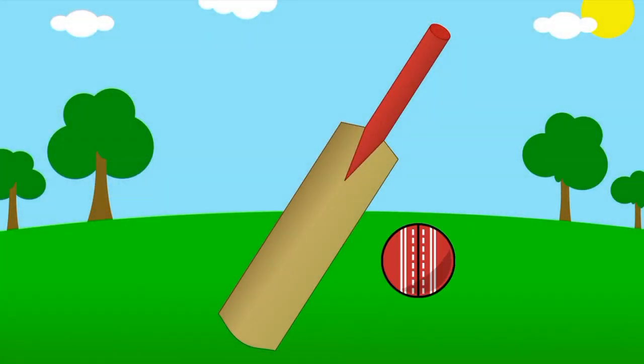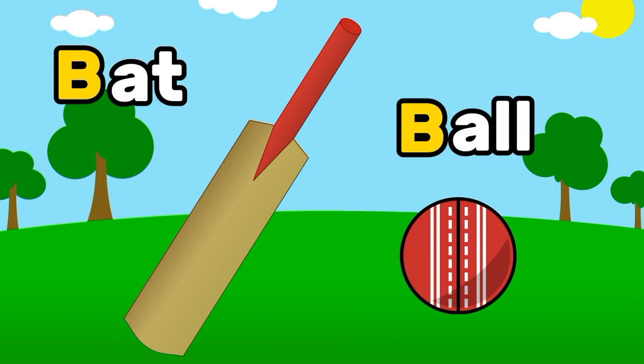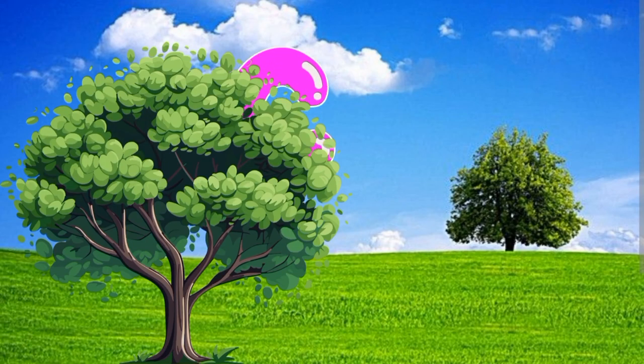There is a bat and ball. B is for bat and B is for ball. What a beautiful gift. Whee!